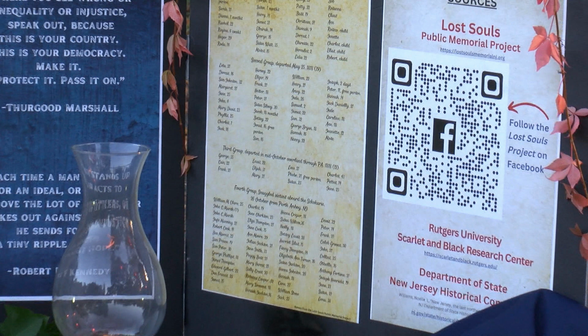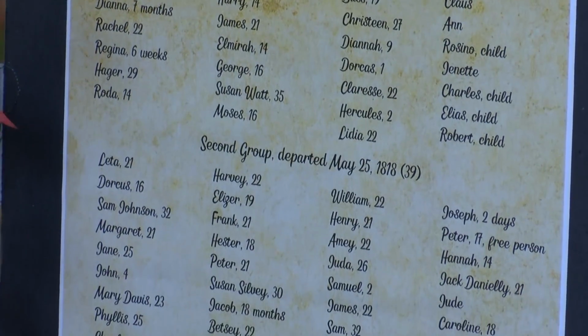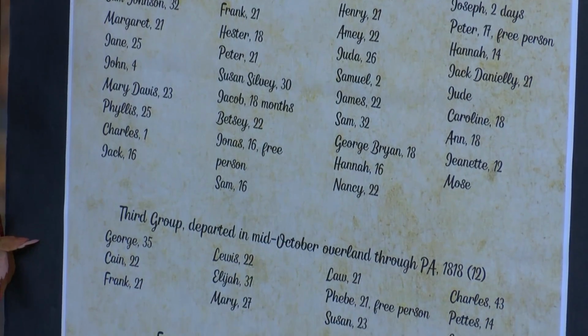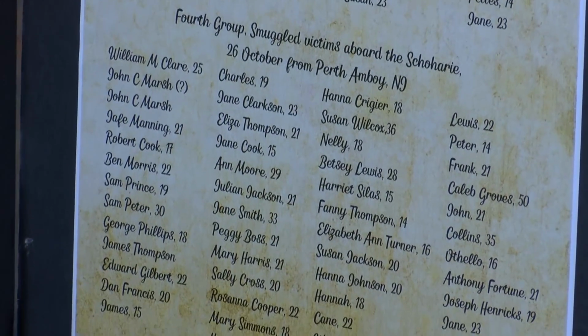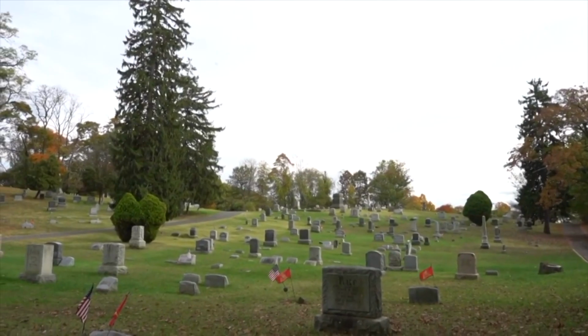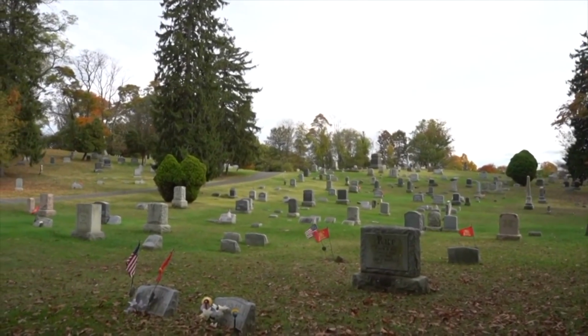These were men, women, children, some as young as 2 days old, that he illegally sold and signed removal papers for. They were being sent to Louisiana, where his brother-in-law, his 3 sons, owned cotton plantations. And so these children and mothers were sent there for a life of servitude.